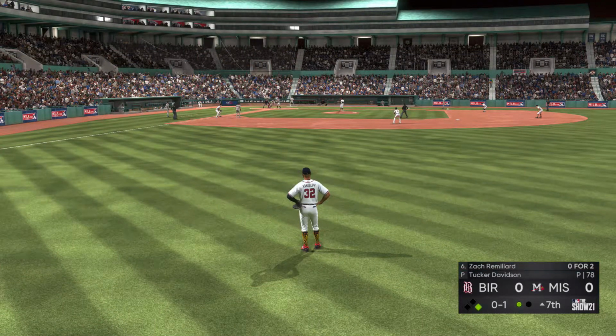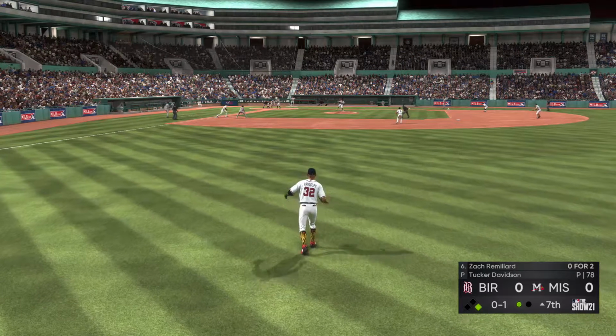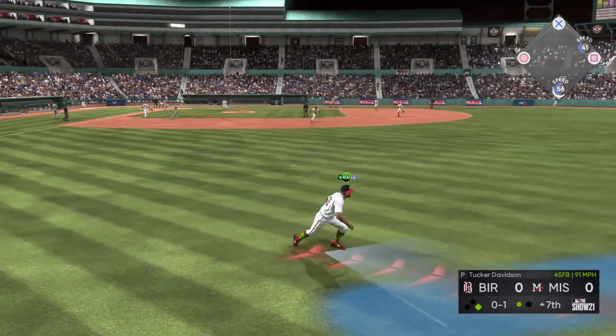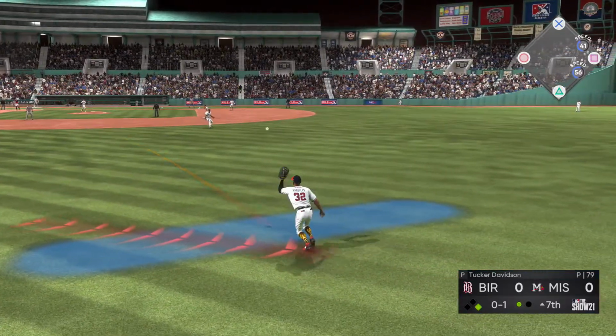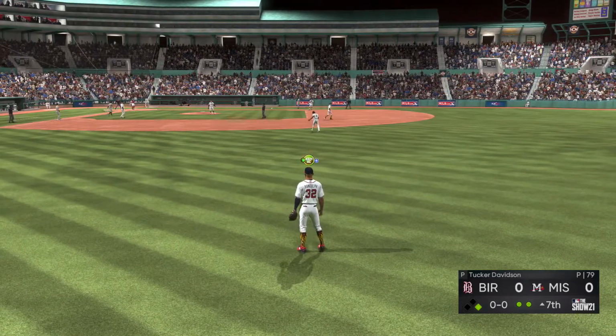Striding forward now is the DH, Zach Remillard. He's 0 for 2 in the ballgame so far. Fly ball out to straightaway right. Randolph is there to put it away, and the runner will be forced to retreat back to first.